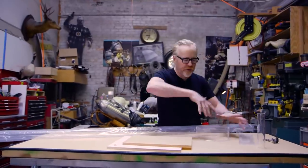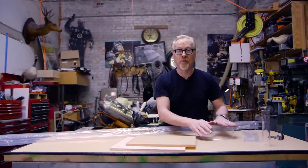I'm gonna build a little bit of it first and show you a mock-up of how it's working, and then we'll go from there. Good?